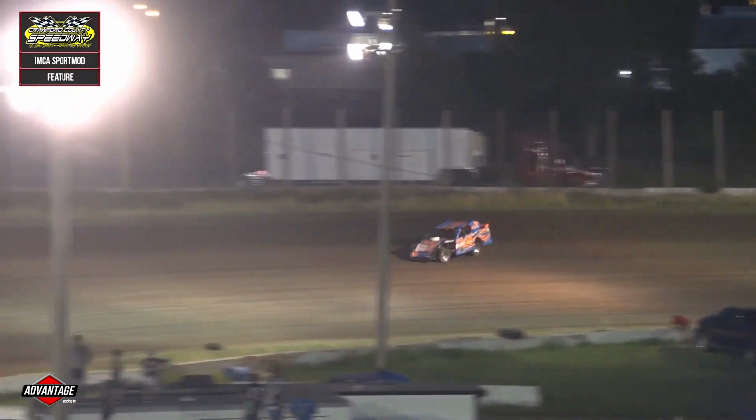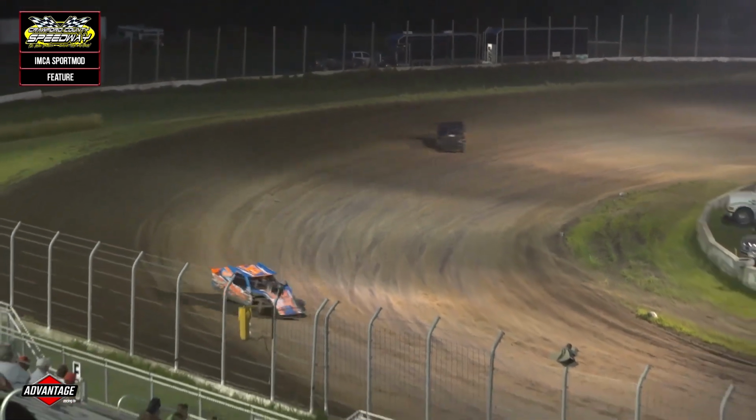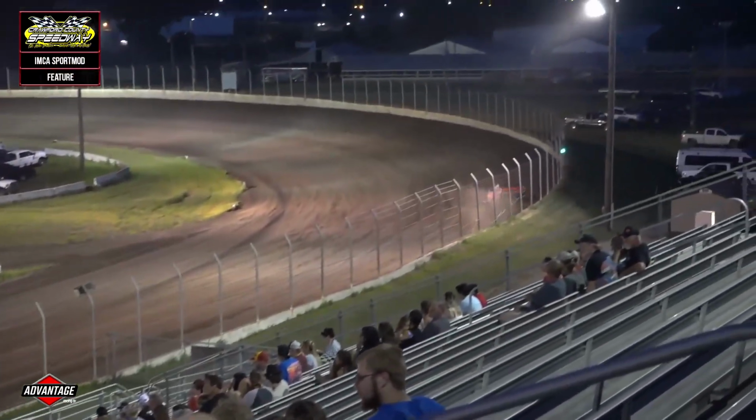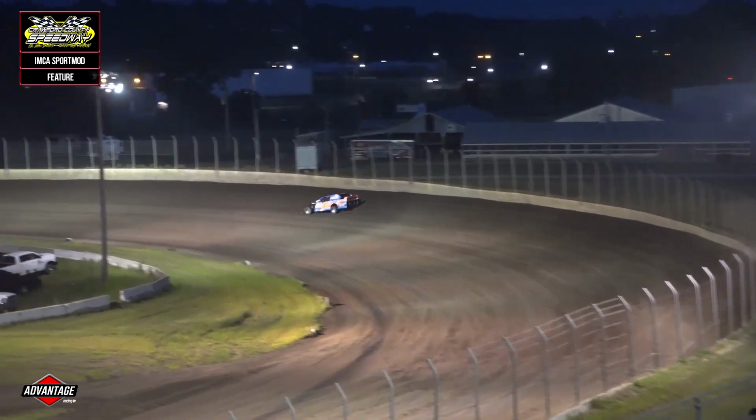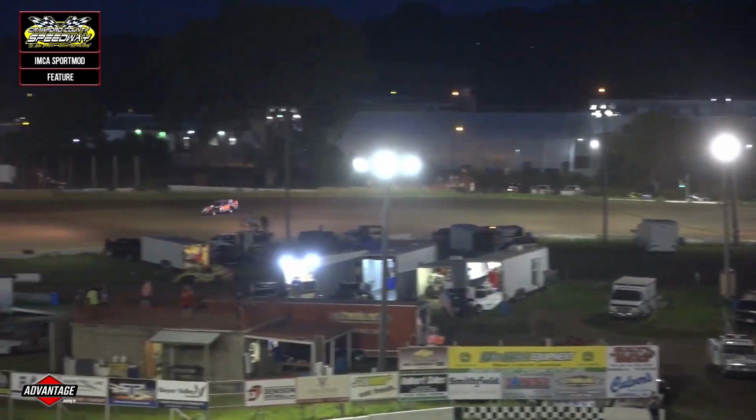Sacco through 1 and 2. Inherited the lead and has no intention of giving it up. Joe Reitz showing some speed in the runner-up spot. Braden Richards charging after the penalty. Inside of Orr for third. They're still side by side. Richards down low, Orr up top.